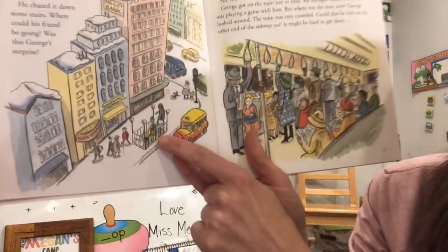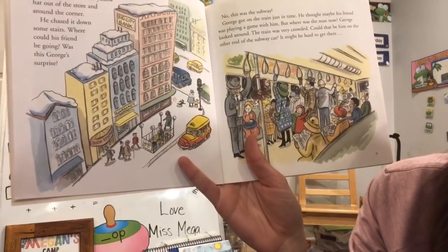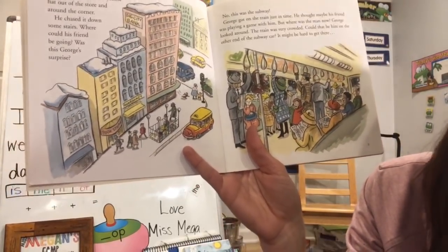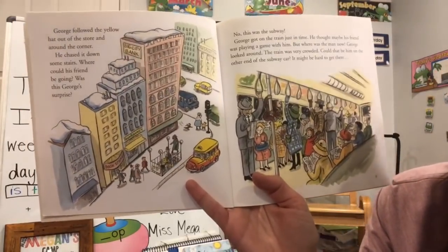See it right here? Mm-hmm. He chased it down some stairs. Where could his friend be going? Please stop. Was this George's surprise? No, this was the subway.